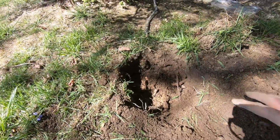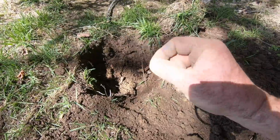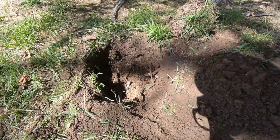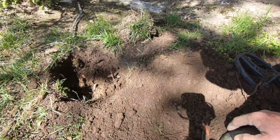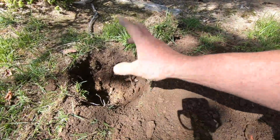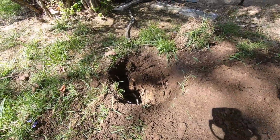I know this is kind of sad, but I already started backfilling this. I dug down, there's lots of little tiny bits and pieces of square nails, but no pottery, no glass, so I'm not really excited about this area, and not hitting any buttons or anything either. So we'll go ahead and backfill this, and we'll try this again, maybe around different parts of the yard, and hopefully we'll have better luck somewhere else.